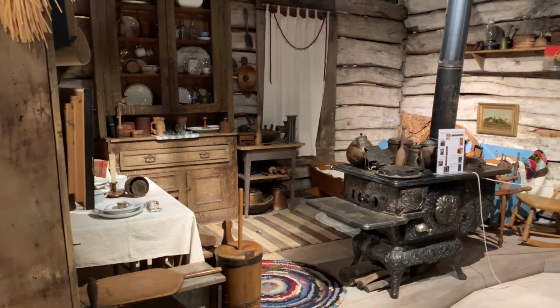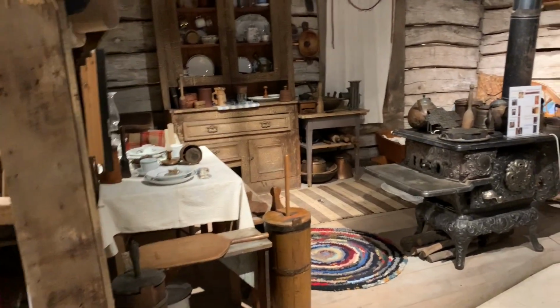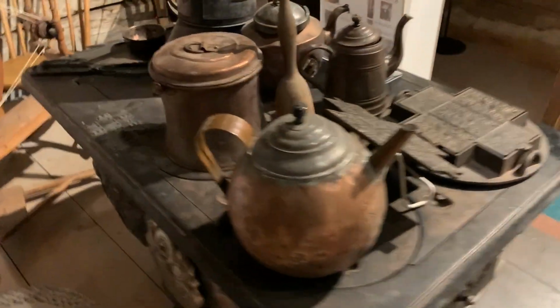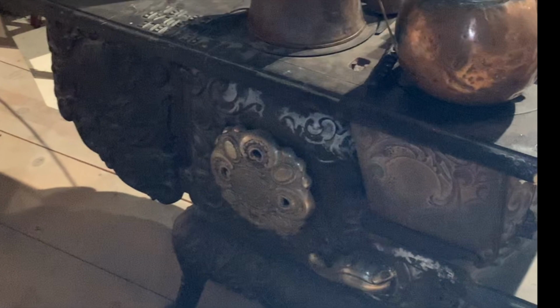The 1865 log home was one multi-purpose room, functioning much like today's studio apartments, if they didn't have electricity or indoor plumbing. The heart of the home was a wood-burning stove, which provided heat for the home and for cooking and baking.